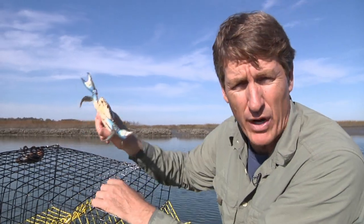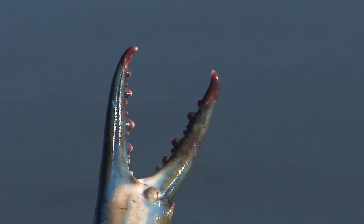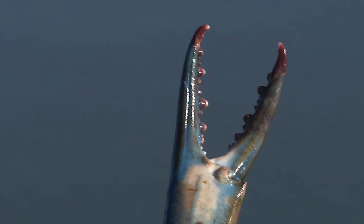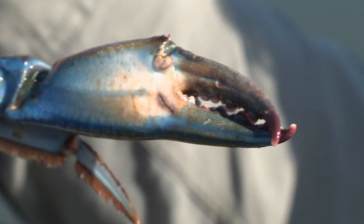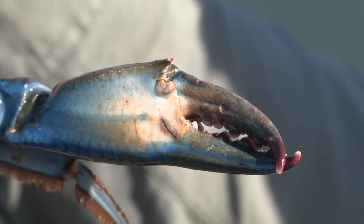But blue crabs are incredible predators. This particular crab has 2 types of claws, one that's more for crushing, even things like small bivalves, and then he has another one that's more designed for shredding and tearing things apart into smaller pieces for feeding.